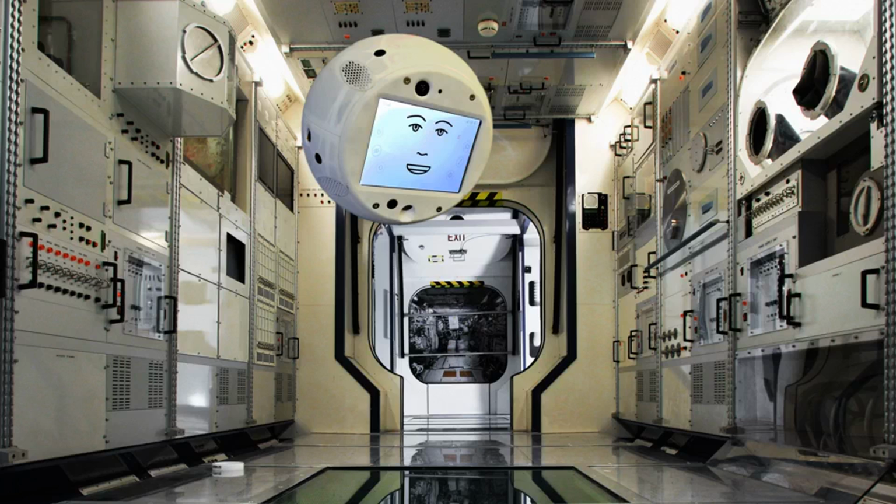But CIMON is much more than an Alexa for space, and CIMON 2, which launched aboard today's SpaceX ISS resupply mission, will demonstrate a number of ways the astronaut support robot can help those working in space, from both a practical and an emotional angle.